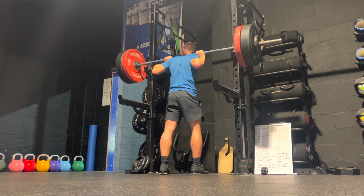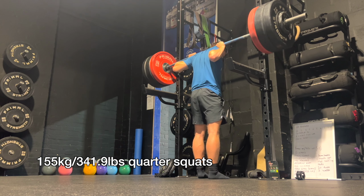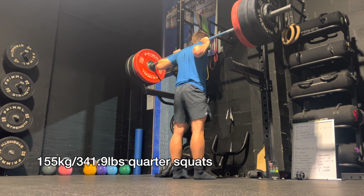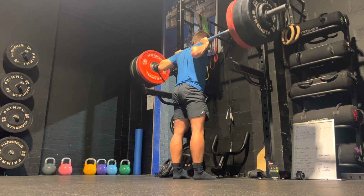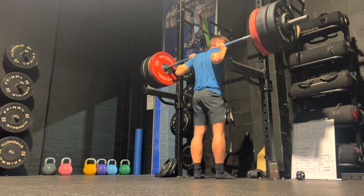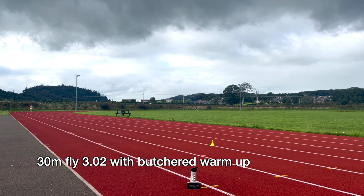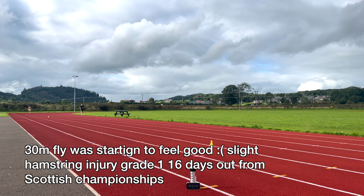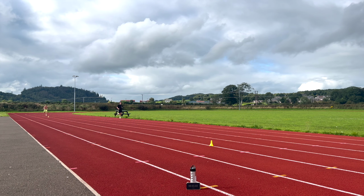I was feeling decent. Then I was looking forward to testing my 30-meter flies on the Wednesday. I was going to do just 4 reps, but again, I messed up the warm-up. I did the same as what I did last week. I was hoping to get into the 2.9 mid-range for these. I feel like I was definitely on form to do that after how training had gone on that Saturday session. But I did that same thing, skipped over the stretching, skipped over the sprint drills, and just went straight into max velocity sprinting.